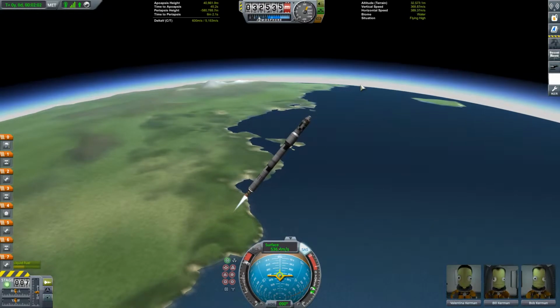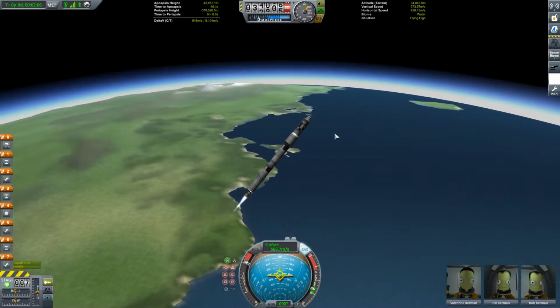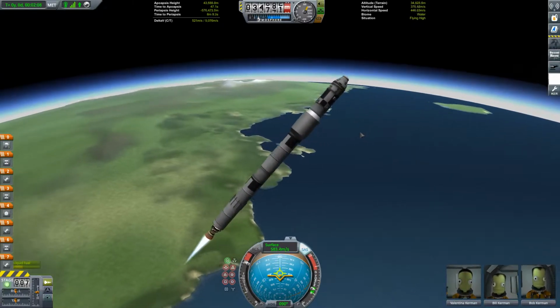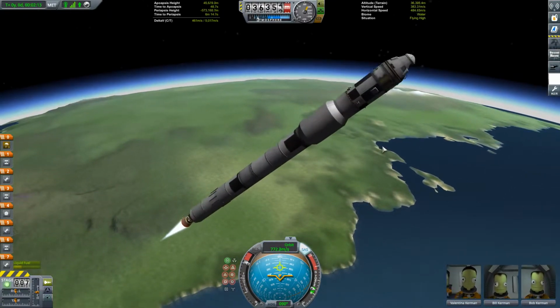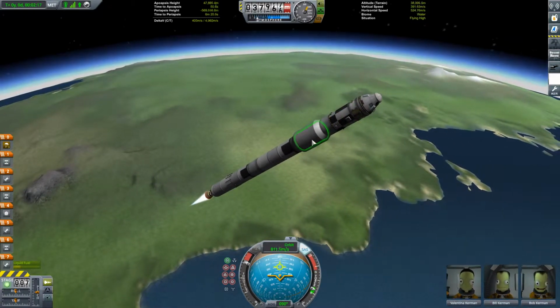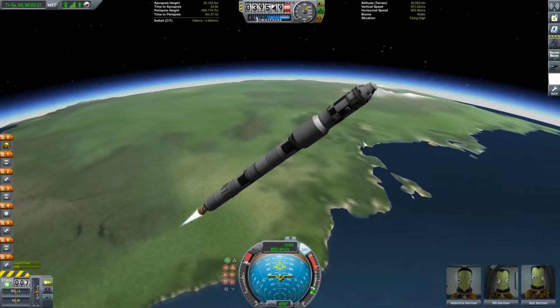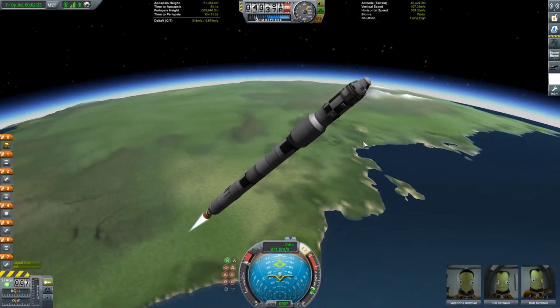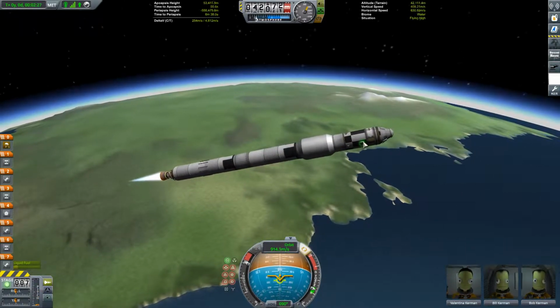How are we getting on? Apoapsis up to 40,000. Yeah, everything going well. So this orbiter hopefully will be able to shunt around the payloads that we can take into space, and hopefully we'll also have enough delta V so if it needs to fly off to the Moon, it can get into orbit of the Moon with its delta V.